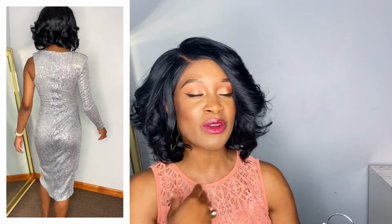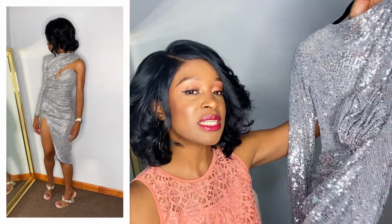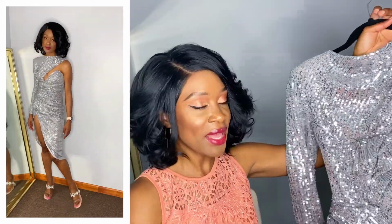So that's why I really like the fact that it had that one long sleeve. It created balance with the other side that had like that exposed shoulder. And then in the bottom part, it's actually like a knee length dress. And then you have the split.